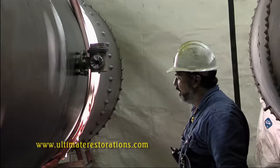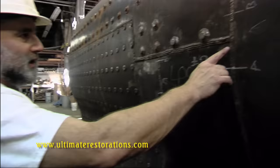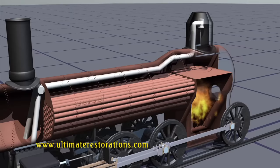In the California Railroad Museum Sacramento facility, the new, custom-built, $600,000 boiler has arrived. It sits beside its 120-year-old predecessor. Aside from welds instead of rivets, it's an exact duplicate.